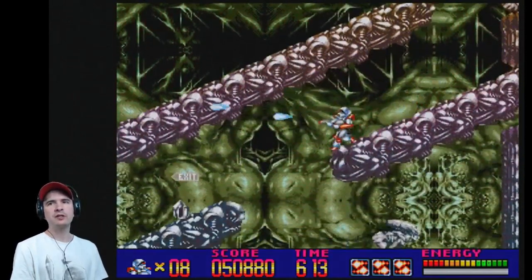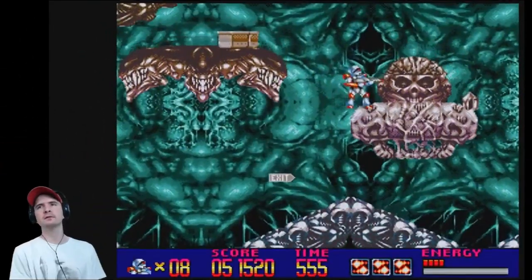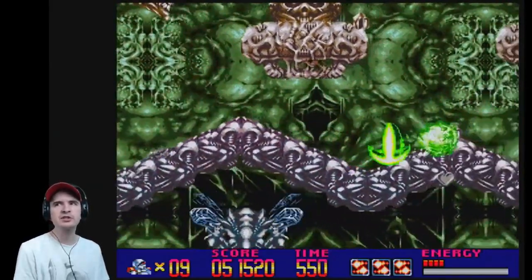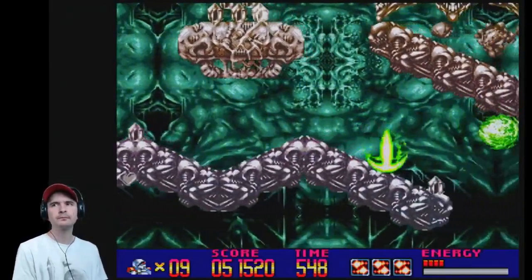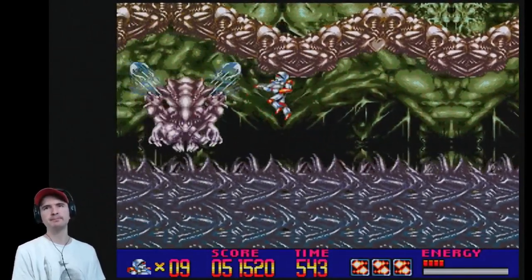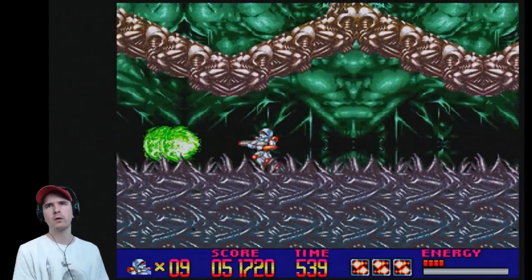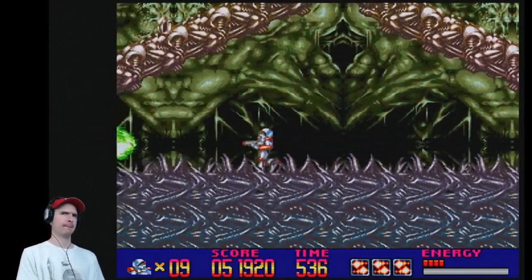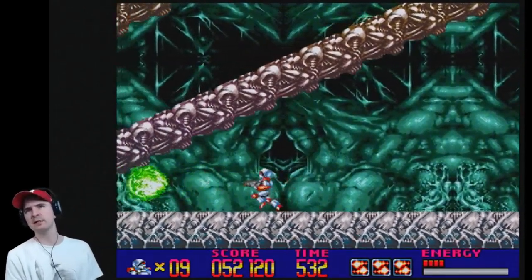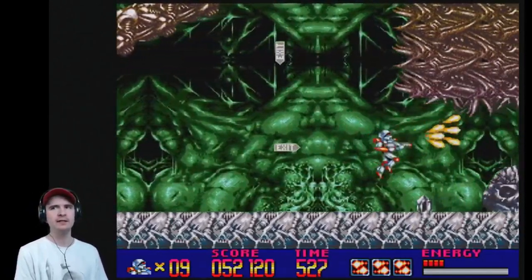Okay, 613 seconds remaining. Still a lot to do, I guess. No. So much going on here. We are invincible at the moment, and we've reached the bottom. Don't you know what level I'm on now? I absolutely have no idea. I know it's level 3. What part of level 3? I have no idea.